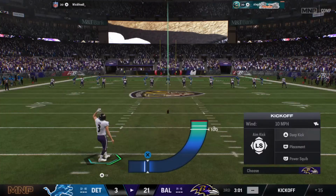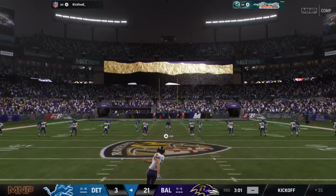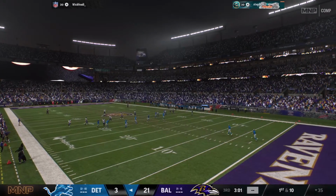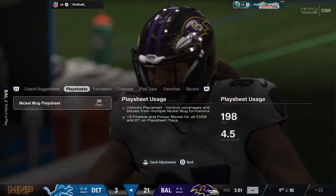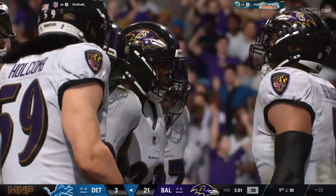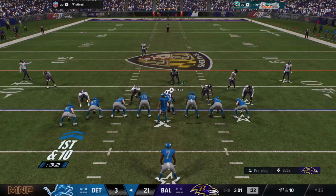Jack Fox set to kick this one away. Okay, well, that one's over the 20, the landing zone, and almost everything else we got here today. So that football coming out to our 35-yard line. Good field position for the Lions here as they head up to the line. 1st and 10.